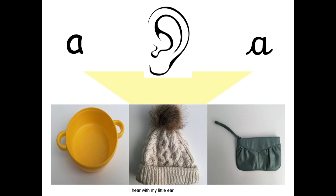So I hear with my little ear something which sounds like "at". And if I was playing with a large group, I might encourage the children to talk to a partner, talk to the person sitting next to them. Can they work out what it might be? And then maybe take a bit of feedback from the children.